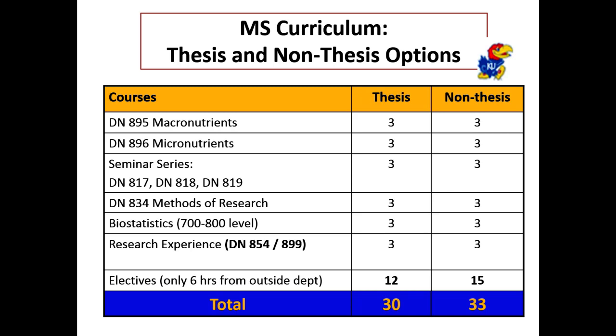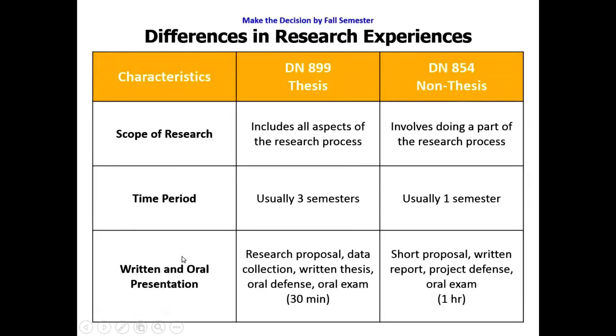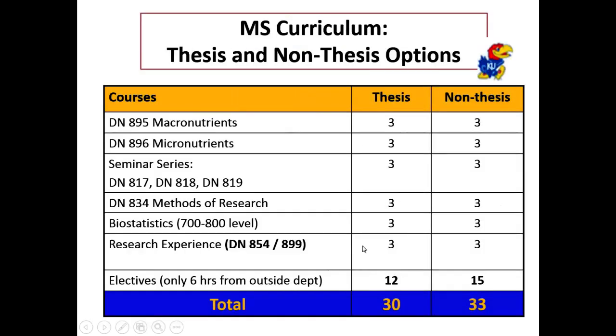And so if you choose to do the thesis, it's a little bit more work, and so therefore we give you a little bit of a break so you don't have to take an additional elective, whereas the non-thesis would have 3 hours of elective that they need to complete. And so if you were interested in our program and not doing the internship, these are the electives. These transfer in from the internship, but if you were just doing the master's program, then you would have electives to do as well.